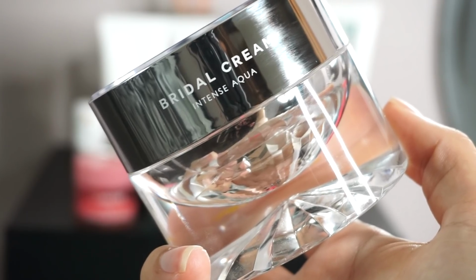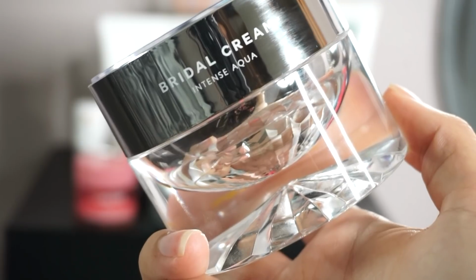So I actually have been really liking this Missha Bridal Cream. This is their Intense Aqua version. There are a couple of different versions, and this one is actually really good for dehydrated skin. The reason that I say it's good for dehydrated skin is it has a very cooling feeling on the skin, a very kind of watery and hydrating feeling when you put it on to your skin. But it's very lightweight, it's very breathable.